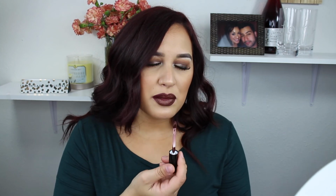Sometimes I think it's just fun to play, you know? These are really nice too because they have that nice little doe foot. You see how it's just flat right there? It just hugs your lip. It's just different. I know it's not an everyday type of look. I think it's pretty. I really like it.